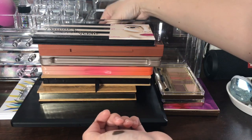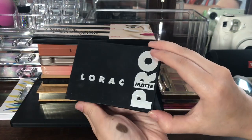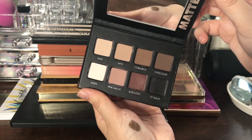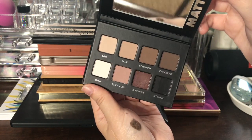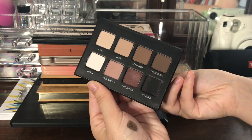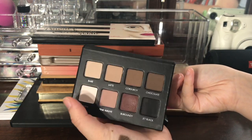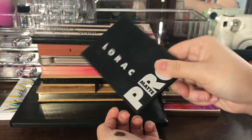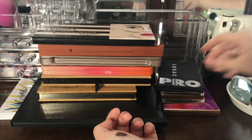And then I have the Lorac Matte Pro palette. I love this palette. You have so many different transition shades, and if you want to deepen up the crease or anything like that. And you have the highlighting shades, the blending shades. You have everything in here, and it's a really cute travel size palette.